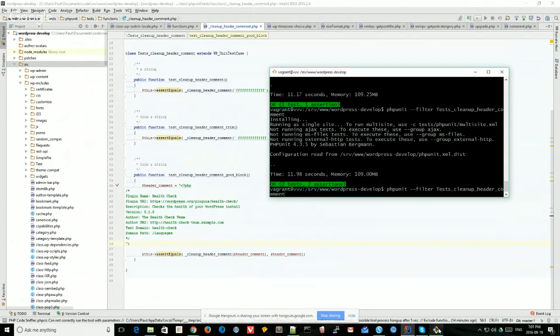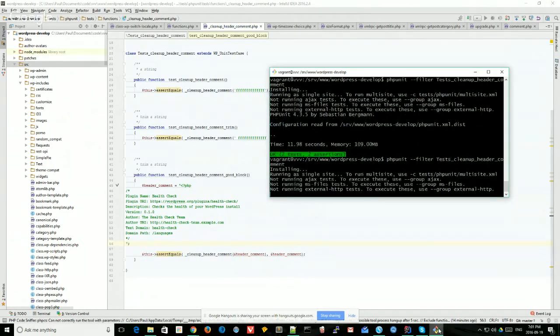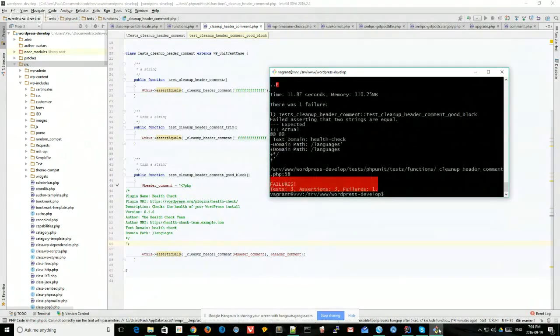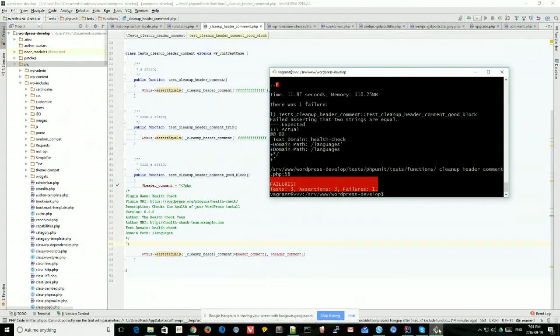Sometimes you end up running these things and finding out. But sometimes you just don't know. Huh. They failed. That's weird. So what did it fail? The header block failed asserting two strings are equal. Domain path languages. It trimmed it.